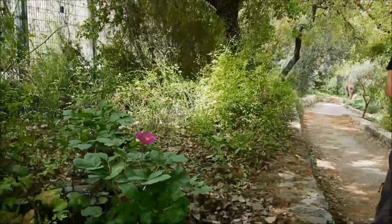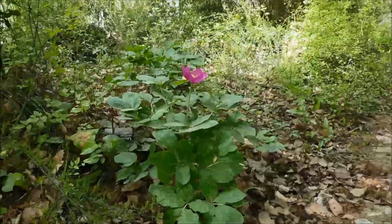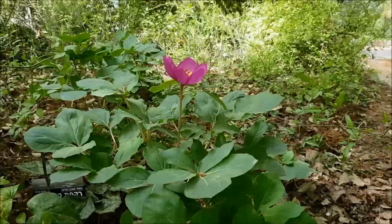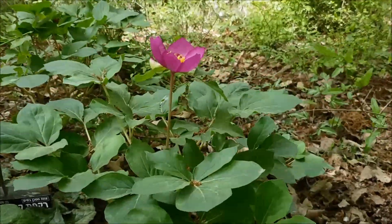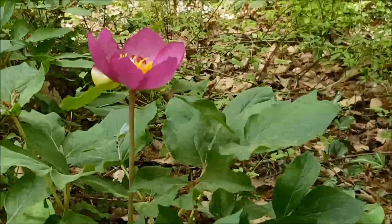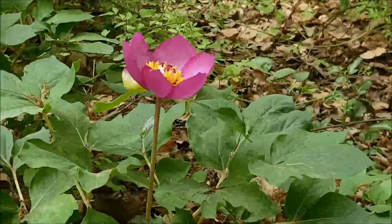We are at the peak of spring, looking at the queen of flowers in the botanical garden, the coral peony, Paeonia mascula, which is one of the most beautiful and rare plants native to Israel. It grows only in the Upper Galilee, and the plants we have here in the garden were brought here in the late 70s and have lived here for decades.